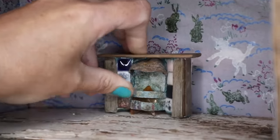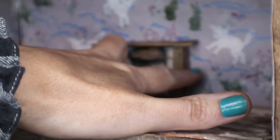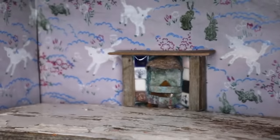Sea glass. Not river glass, I think that one is. Oh. But it just kind of was already the shape of a flame, so.